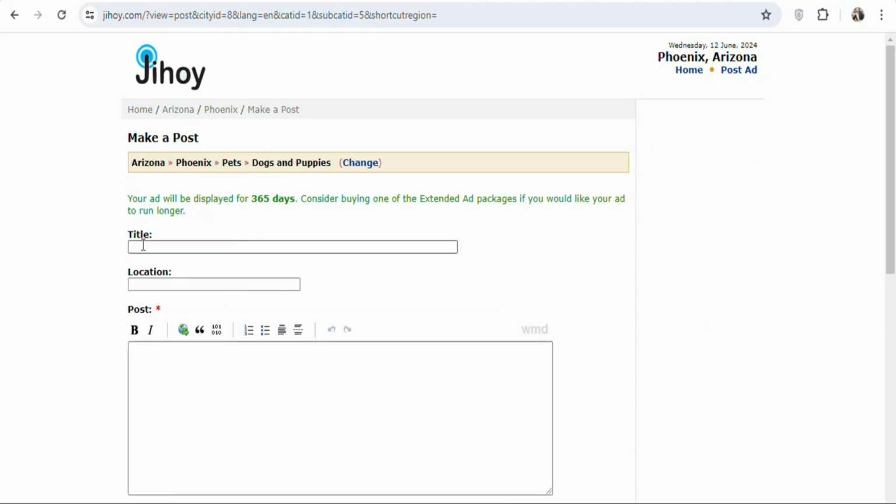The next step is to type the title of your ad and then paste it here, and then you can also enter a location, but you have already done that. You can see this is our location, but if you want, you can enter the location here again. In this case, I'm not going to do that. All that you need to do is enter the title here and the description.